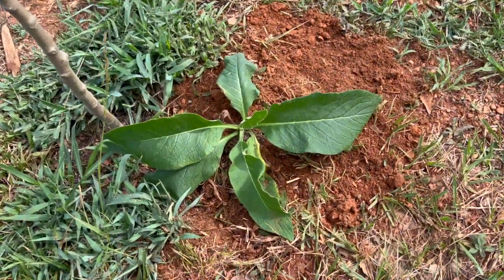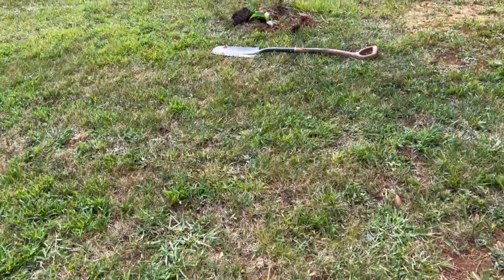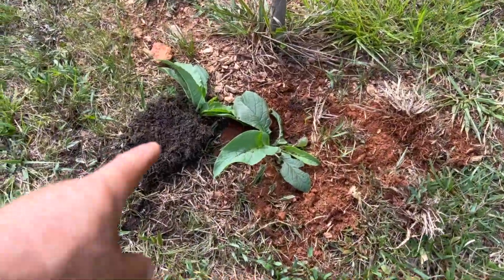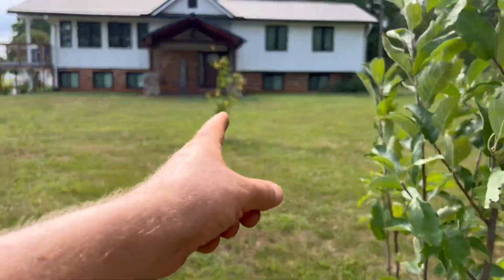We'll come put some water on all these. But it should rain tonight too. I hope. All the rain has been escaping us. Then I got this one planted, and here's the other half that was in the pot. And I'm gonna go over here and put it on another tree, or maybe this tree. This is the one that looks like it's dying.